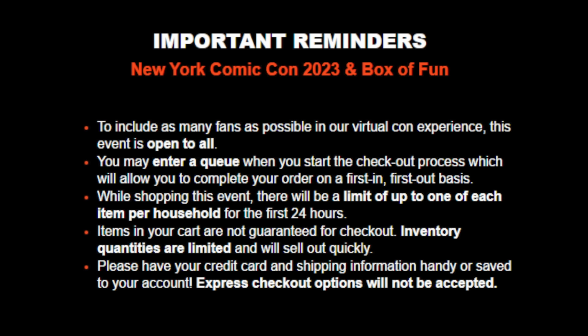And another very important line at the bottom is, please have your credit card and shipping information handy or saved to your account. Express checkout options will not be accepted, and that means like Amazon Pay, Apple Pay, all that stuff will be disabled for this event. Just have your credit card handy.